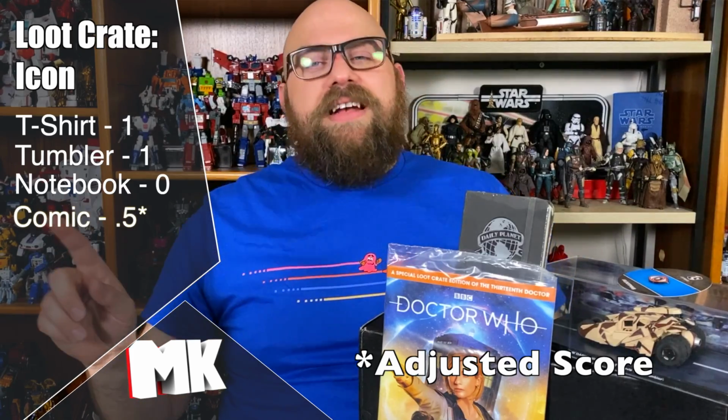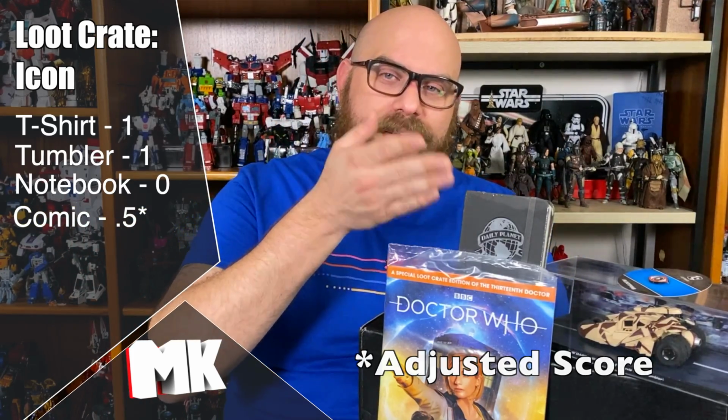The comic book, at least the comic book, even though I don't like Doctor Who, has value because I can read it if I want to. There's nothing to read in a notebook. There's pictures and words that I can read in a comic. So I'm gonna give it a 0.25, at the very least, just to give something more than the notebook got.